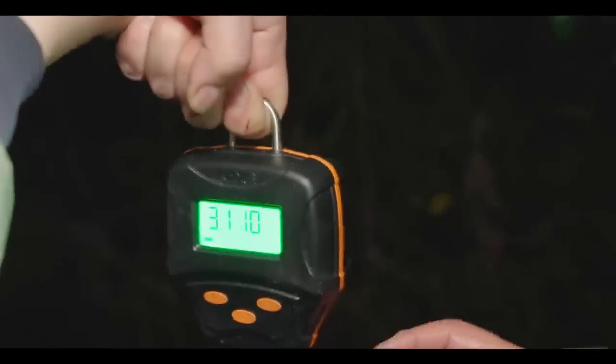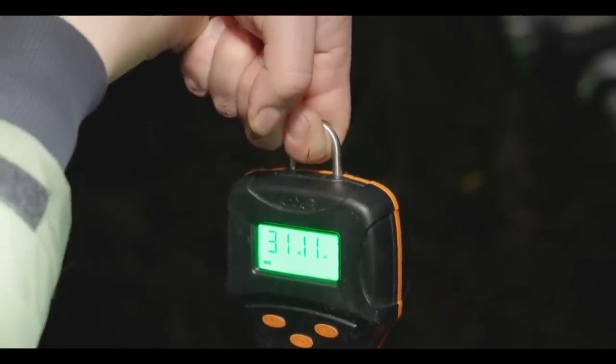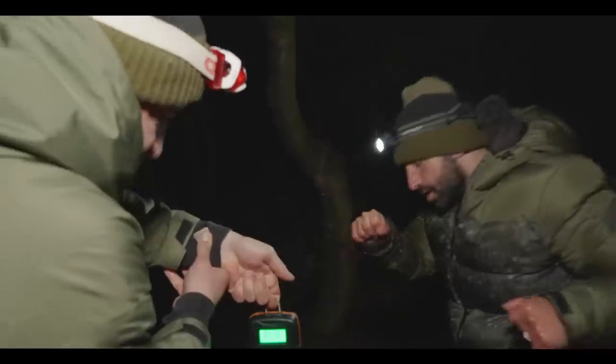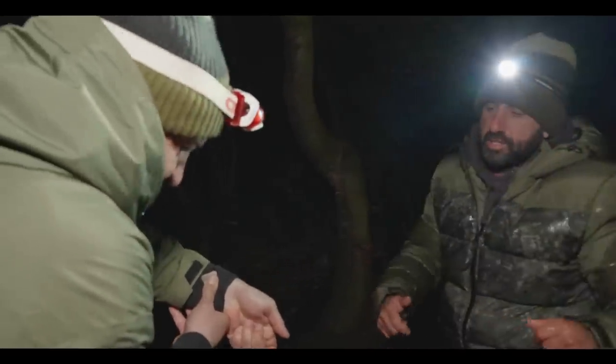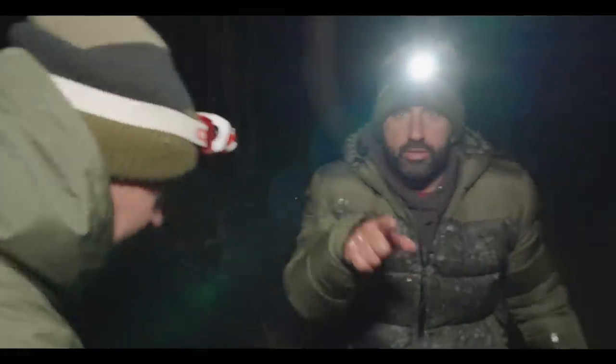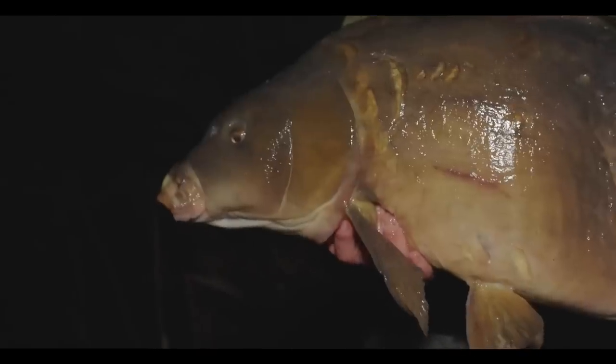Oh. We got a dirty winter 30? Yeah. 31.11 from Withy Pool. That was on the bucket list. We've knocked it off the bucket list. We're gunning for something bigger now. Wait, that's the first carp I've ever caught on them kickers. I knew they were gonna work.